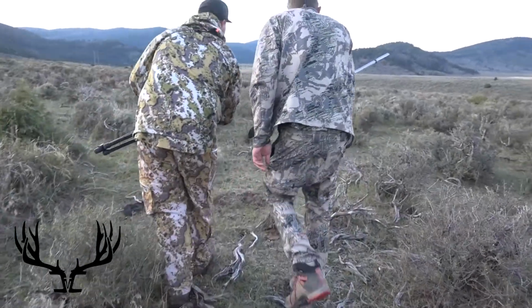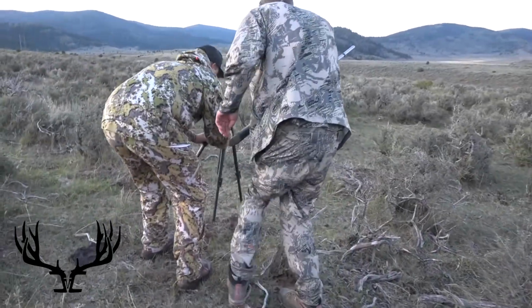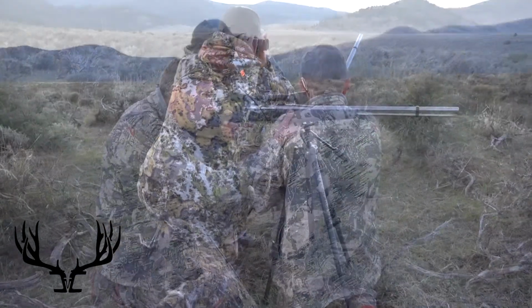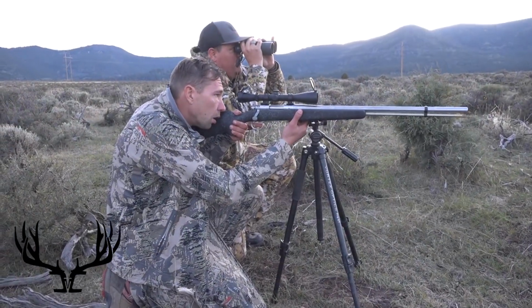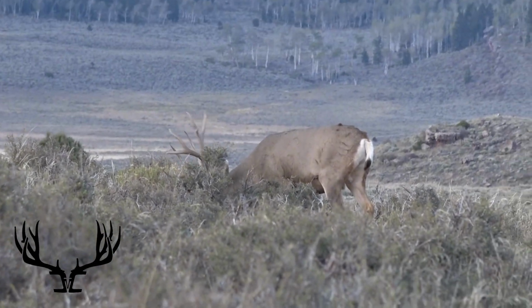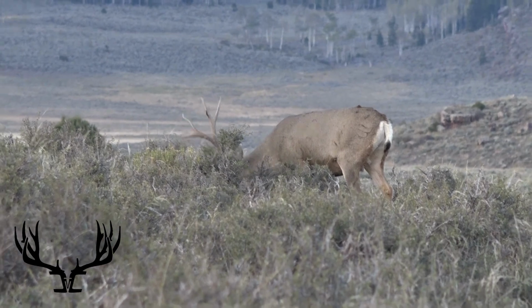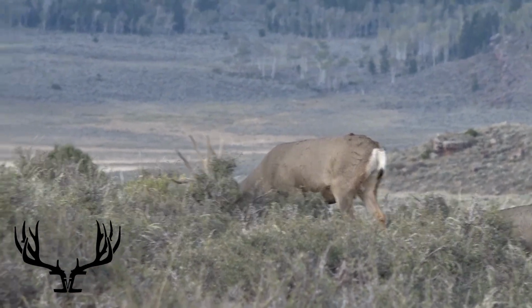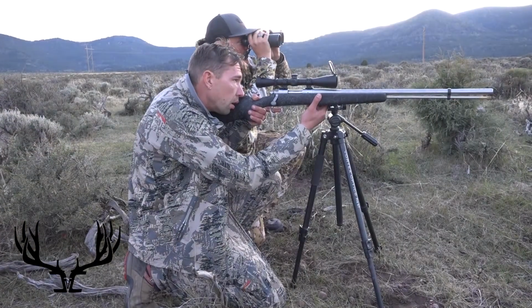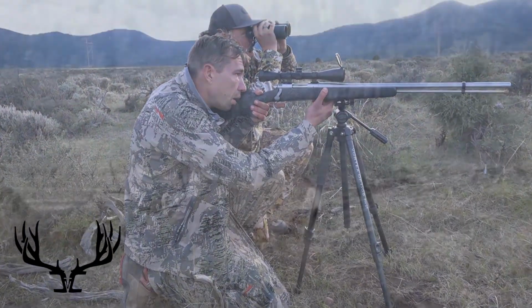Right there. There's a bunch of deer right there. Let's get down right here. Okay, there's a bunch of deer. Ooh, there's one good buck. Oh, see the one right in front of him? Yeah, I see him. He's right by the does, right when he's about 100 yards. When he clears, just take him there. Okay.